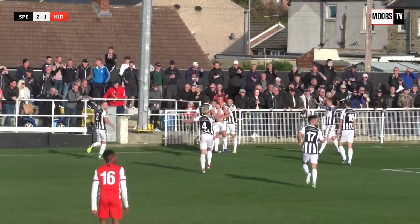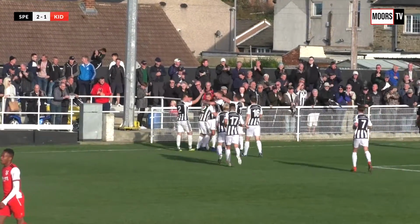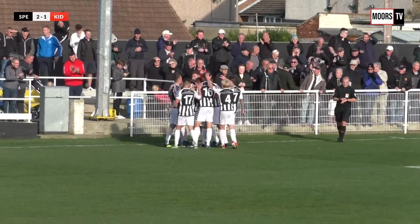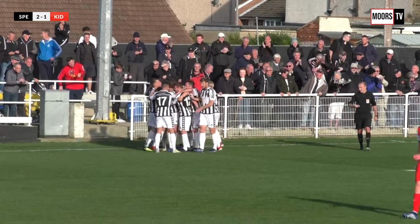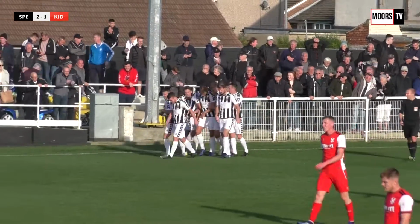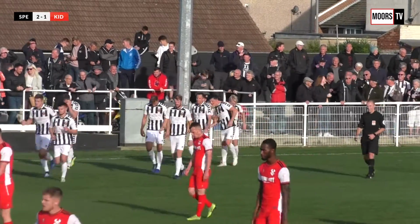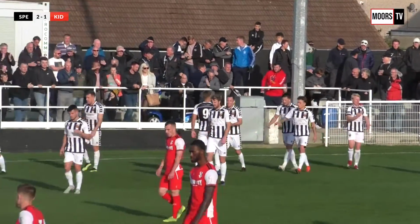Out of nowhere! We didn't think it was happening, but another Glen Taylor last-minute goal has won it for Moors at the death. What a goal as well! What a goal! Unbelievable! I did not see that coming. You didn't see it coming, did you? But what a big goal that is! What a moment!